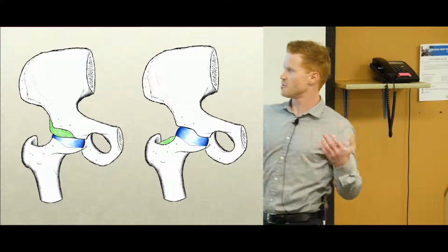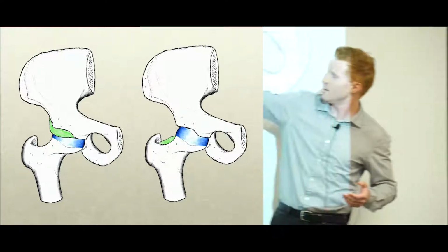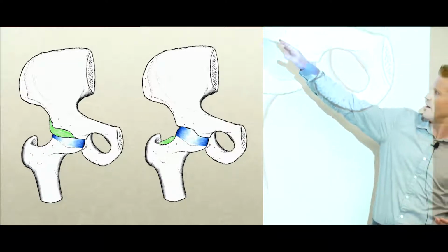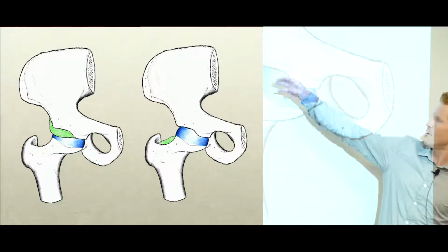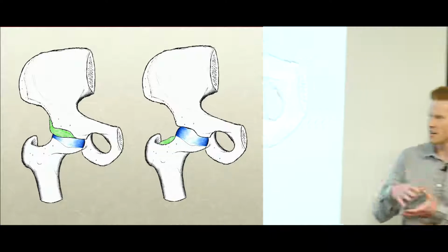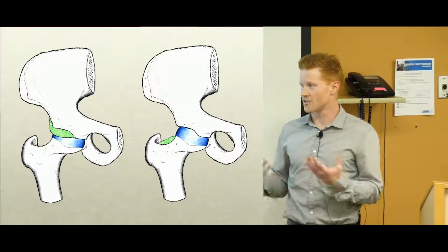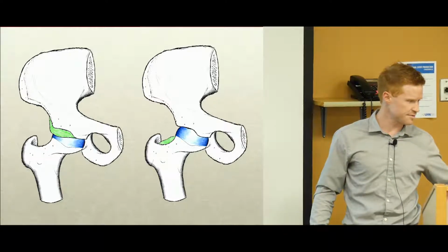So again, just wanted to emphasize the point. So that's thickening of the femoral neck and then thickening of the acetabular ridge. And so when you're bringing your hip up, these two are contacting each other, or basically impinging structures and causing pain in that region.